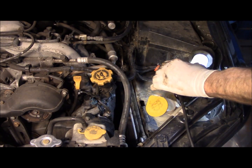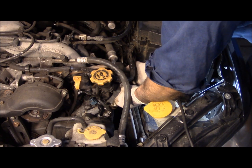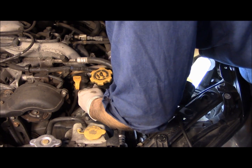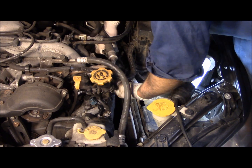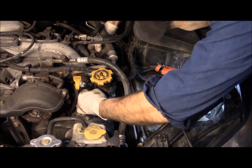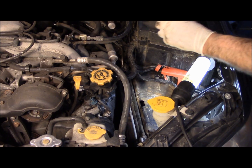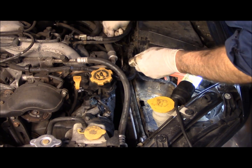Next thing we're going to do is put our injector cover back over the top. And then we catch all of the bolts. Before we tighten any one up, we make sure they're all in there first.